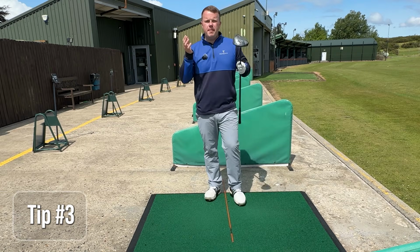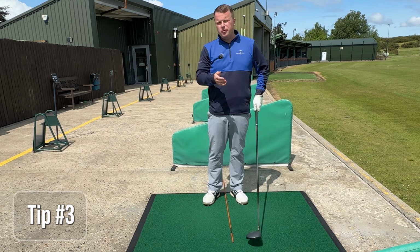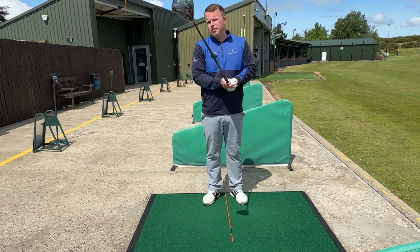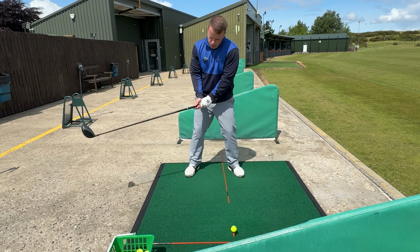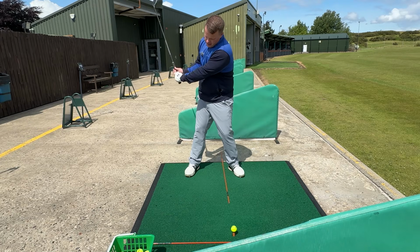And then number 3, make sure that we have enough width in the backswing. A lot of golfers get quite confused with what they do at the start of the golf swing, particularly with driver. So if you're someone who's not sure what to do at the start, one of the things we definitely don't want to do is get too narrow. We don't want to keep the club close to us. We don't want to bring the club in like this.